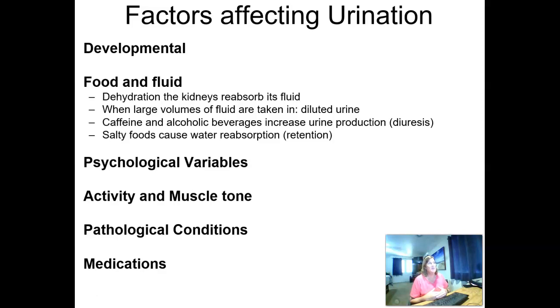Caffeine and alcoholic beverages can increase urine production. They are diuretics, meaning they can make the person urinate more frequently. And salty foods, like when a person eats a whole bag of potato chips, cause retention of water. It causes water reabsorption to help dilute some of that salt, and so that can, of course, make a person actually retain more fluid.